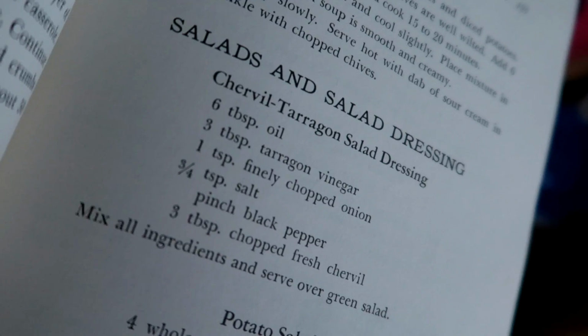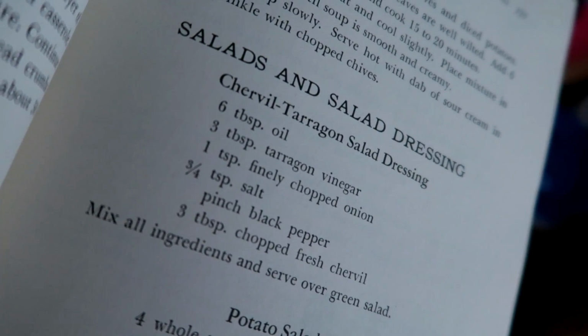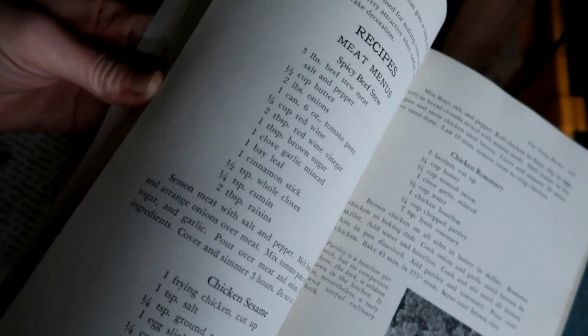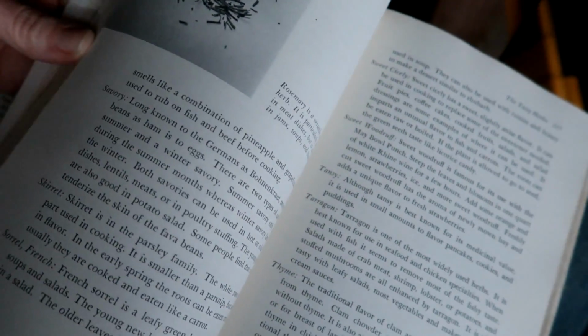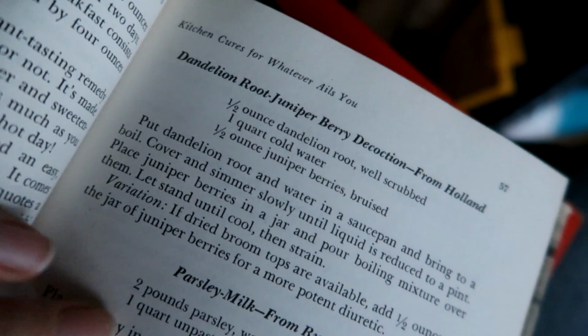So I got to flipping through these books, and there are lots of recipes on how to use different herbs for different things. I mean, salad dressings and things like that. But it's herbs that I didn't grow up using. So I'm excited to grow these herbs and then use them either for culinary uses or medicinal uses. So that was interesting.